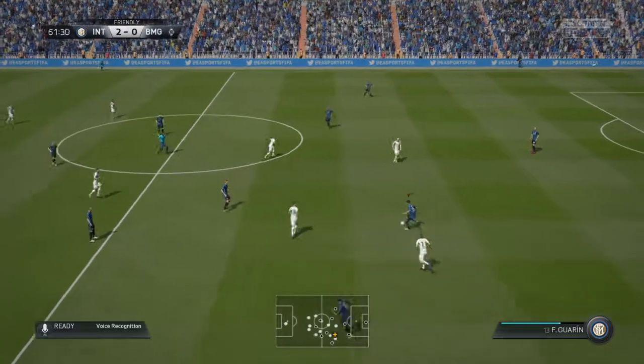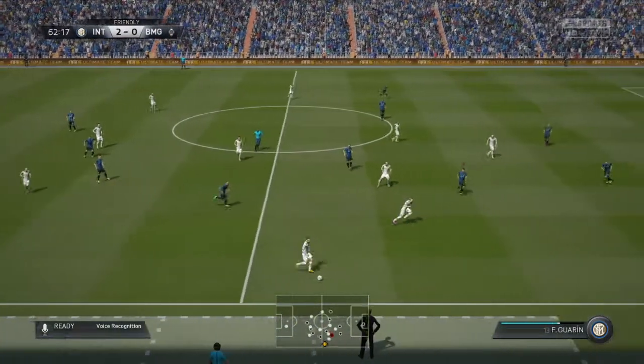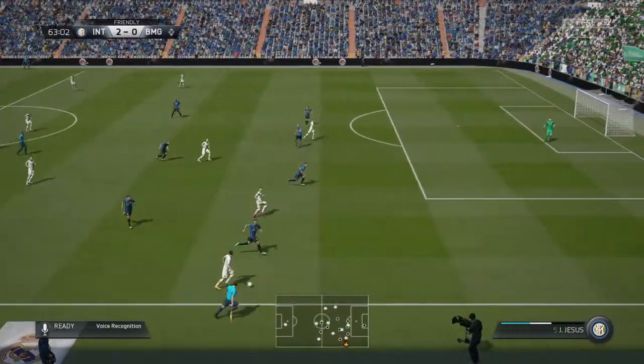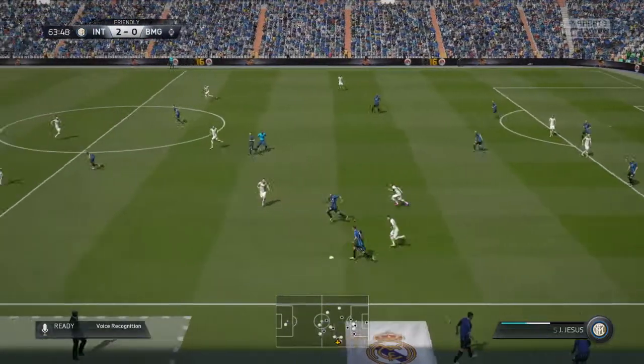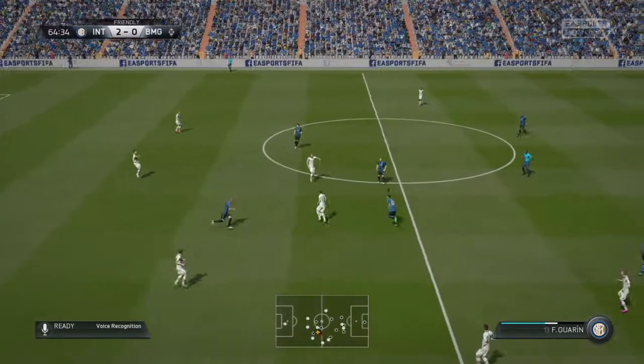Well, they're building steadily here, working away. Lovely dribbling skills by this player. The shot's up! That's a very good goal. Restarting at 2-0.